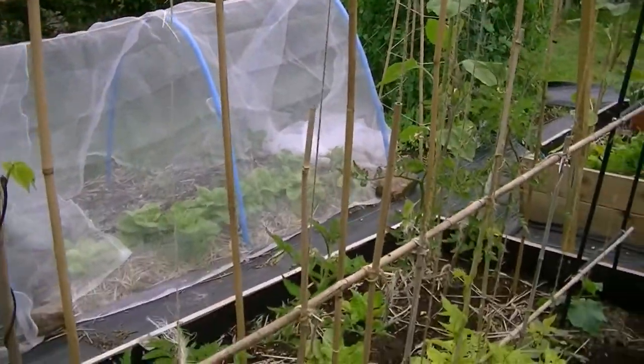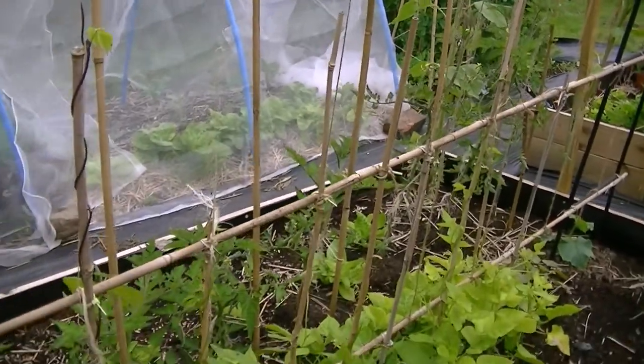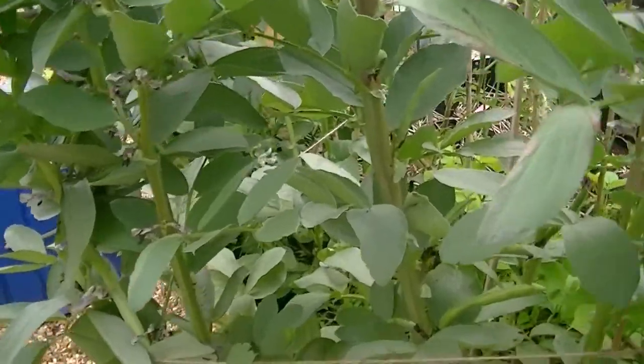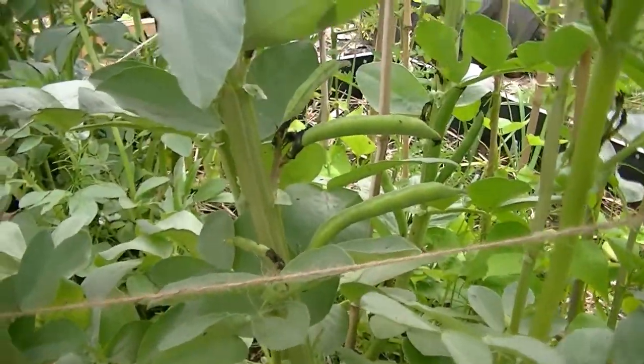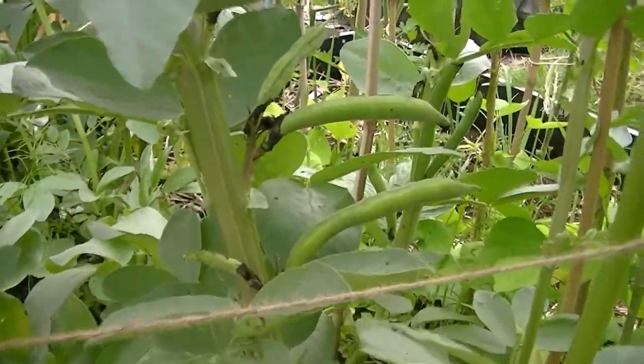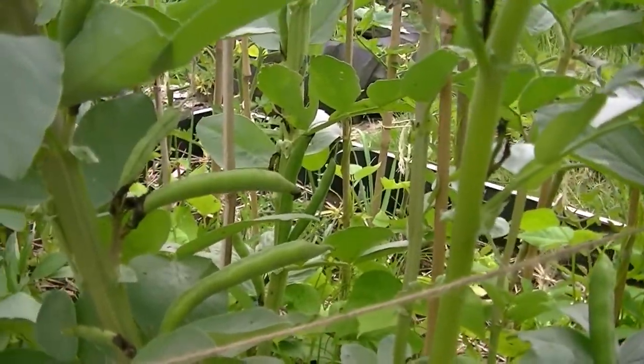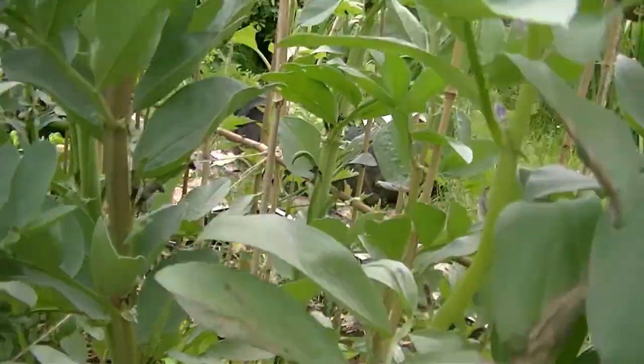So once they start going up, they go up fast, don't they? The broad beans. These were only spring sown broad beans, but we've got some pods on. They seem to be doing okay. We'll see how they go.